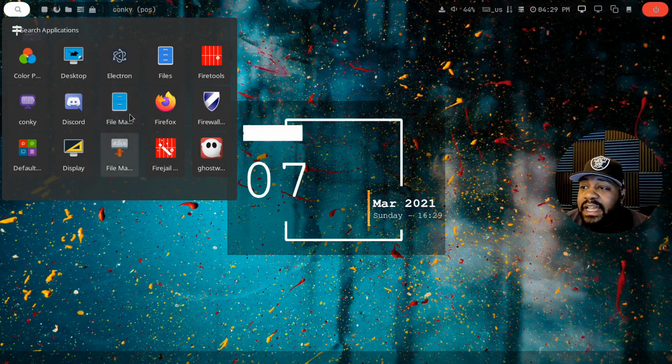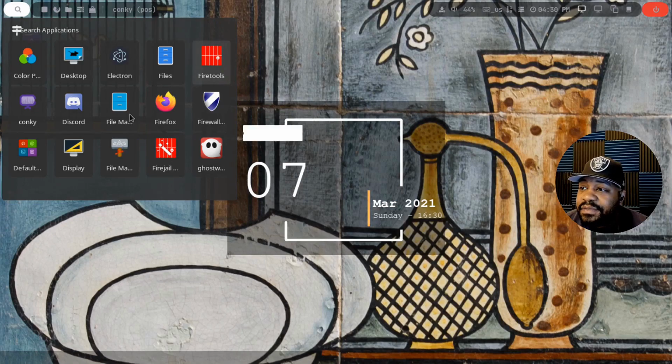But anyway, file manager, Firefox, FireJail. I'm assuming that's a firewall tool. I never used FireJail, but those are some firewall tools, and then they got Firewall. That's Uncomplicated Firewall. That's basically the GUI version of Uncomplicated Firewall, so you can manage everything from there.